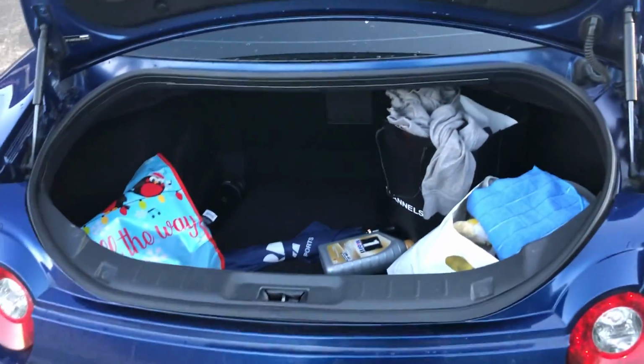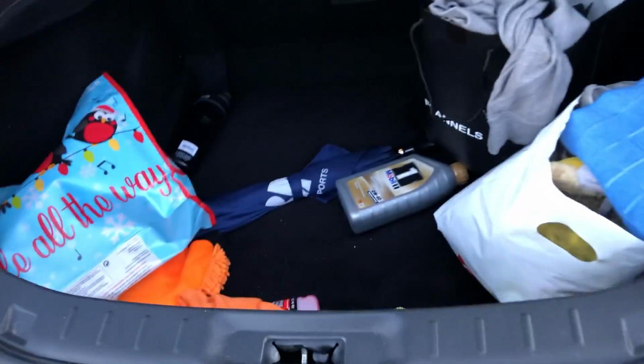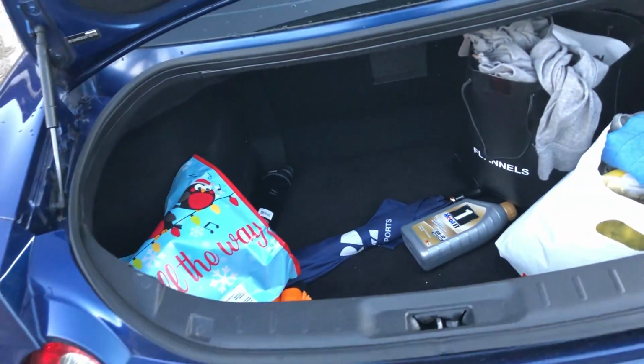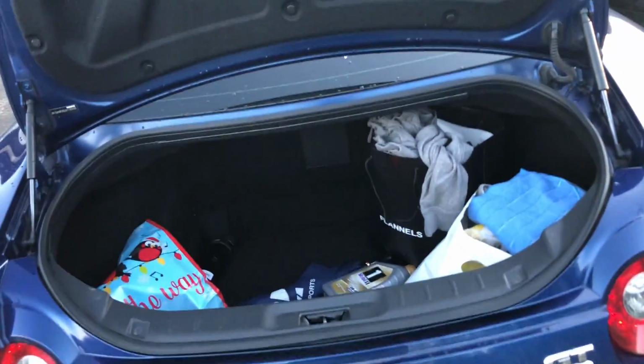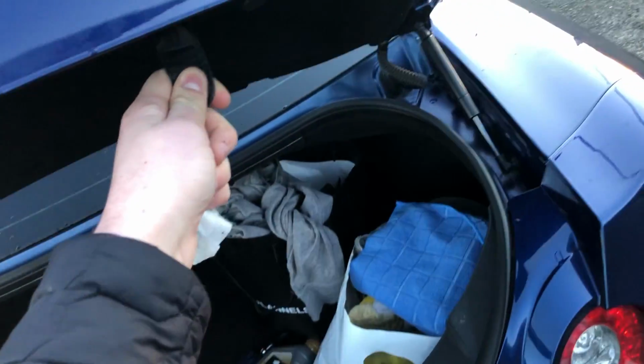Yeah, it's a really, really good boot. I was not expecting half of that. You could fit like 2 people in there if you wanted to. You could fit golf clubs in there. You could probably fit some shopping as well. So it's really good. Let me just close this. You've got a nice little leather thing, which a lot of people don't actually use. They just slam it down, which really annoys me.